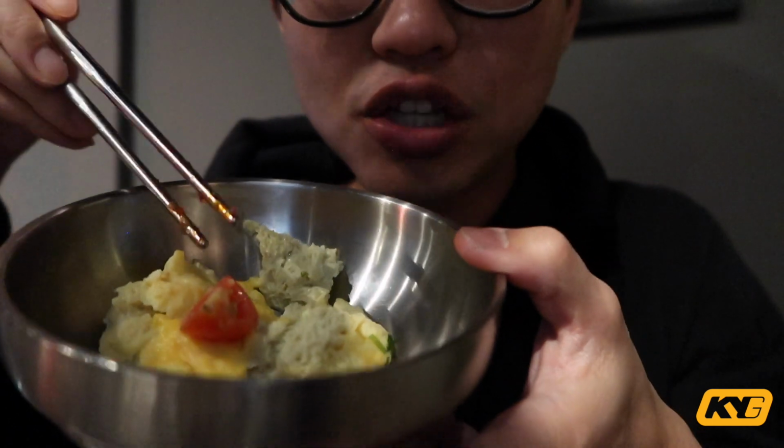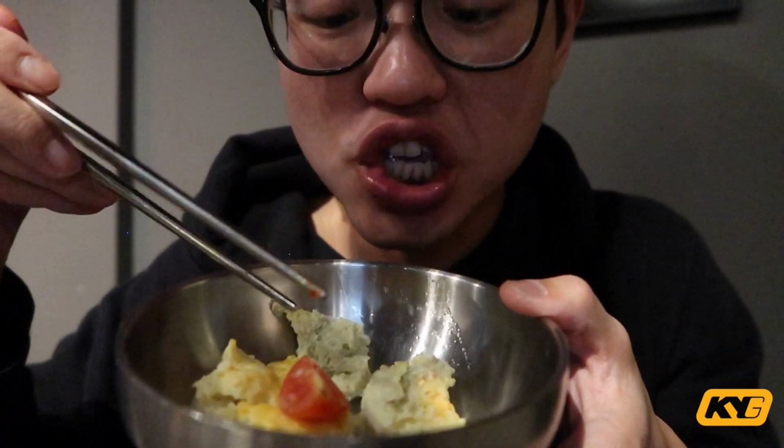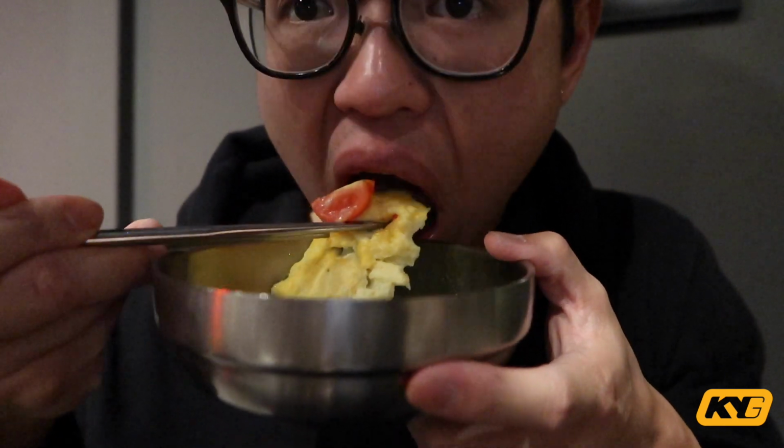Next up, it's the egg souffle, which comes with the combo. It's basically steamed egg. Very good, very authentic too. Strong egg taste and it has a very good flavor to it.